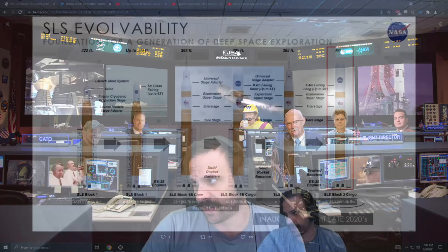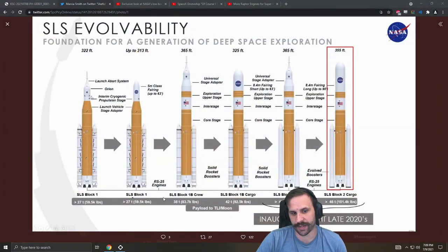43 tons TLI is absolutely insane. The magic number with rockets that go to the moon is 40 metric tons. So 88,000 pounds. If you can shoot 88,000 pounds at the moon, that's kind of the magic number for getting people to the surface. And that's why SLS in its early configurations doesn't do that, because it's not designed to do that. It's designed to go to Gateway and then go to the moon.